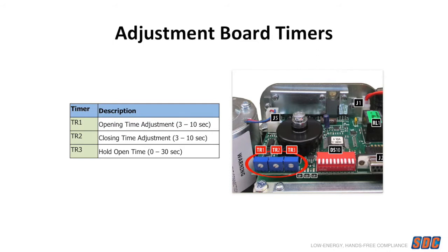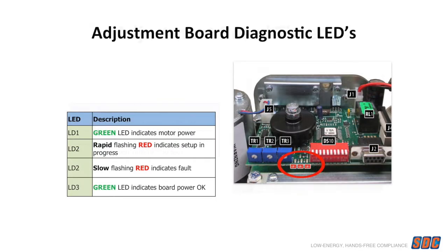The adjustment board timers require an initial setup and a full door closure before settings can be applied. Timers allow easy adjustments for open time, closing time, and hold open time without complicated programming. The adjustment board diagnostic LEDs simply verify proper setup. For example, a slow flashing red will indicate a fault during setup.